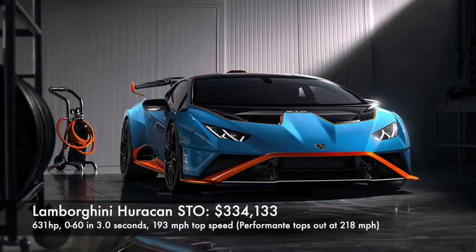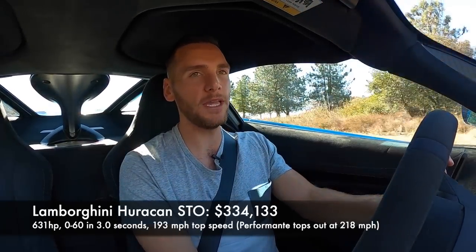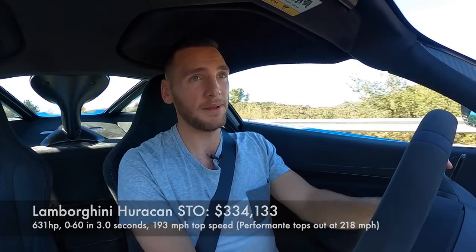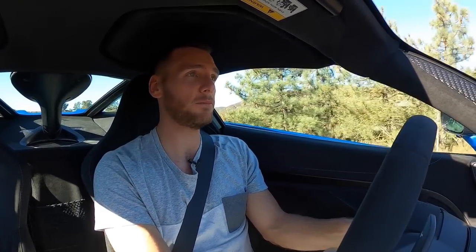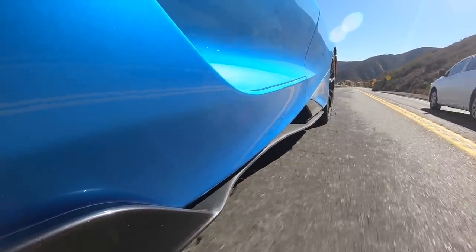Then we have the Lamborghini Huracan, and here the Performante, also like the 488 Special, is a little bit old news. So we'll look at the STO, the most hardcore track-focused version of the Huracan to date. That's gonna be $334,000 to start, so less expensive than this, but it's only gonna make 631 horsepower. 0-60 is gonna be 3.0 seconds. Top speed will just be 193 or 195, I can't remember. And it's so low relative to the Performante, which top speed was 218 miles an hour, because it's track focused. It's just for going fast around corners.